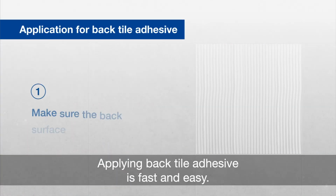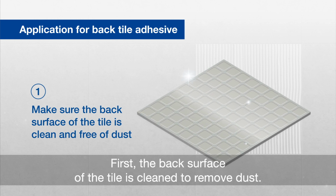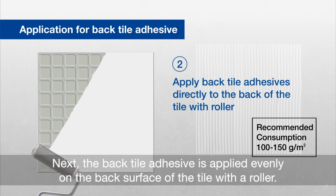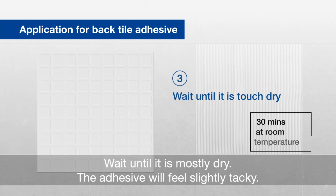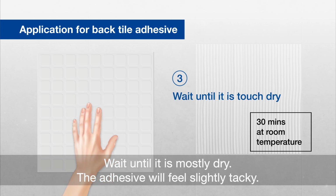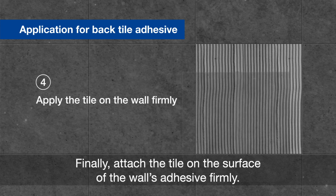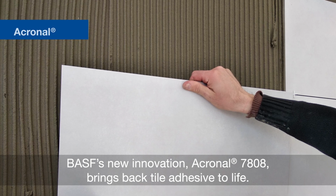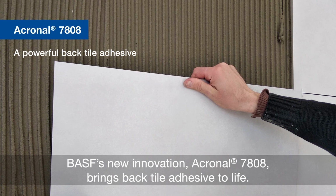Applying Back Tile Adhesive is fast and easy. First, the back surface of the tile is cleaned to remove dust. Next, the Back Tile Adhesive is applied evenly on the back surface of the tile with a roller. Wait until it is mostly dry. The adhesive will feel slightly tacky. Finally, attach the tile on the surface of the wall's adhesive firmly. BASF's new innovation, Acronal 7808, brings Back Tile Adhesive to life.